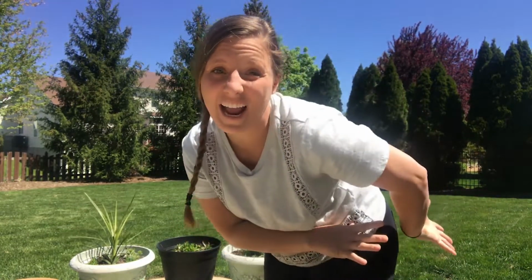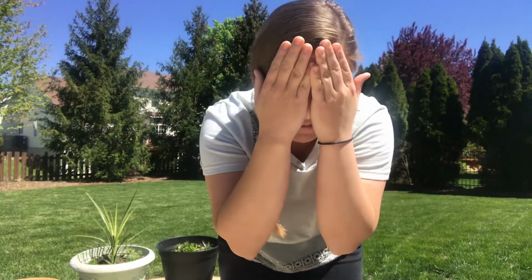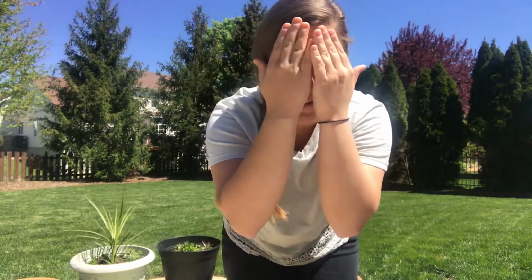So the first one is horns, quills, beaks, and bills. All right, ready? Horns, quills, beaks, and bills. Now the next one is claws and teeth and vomit and spray. Ready? Claws and teeth and vomit and spray. The next one is playing dead and camouflage and speed. Ready? Playing dead, camouflage, and speed.